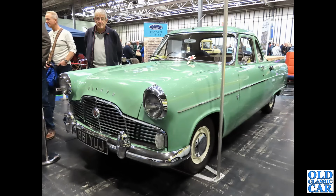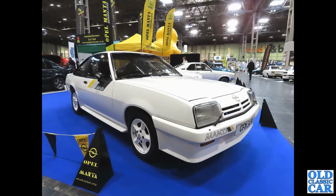And look at this. This is pretty rare, certainly here, perhaps not so in Australia, because this is a Ford Zephyr Ute. A utility, the Australian market pickup truck based on the six-cylinder Ford Zephyr. So presumably someone's imported this one at some point back to the UK. But what a treat to see that one here in Birmingham. And look at this, the Opel Manta, the i400 version of the Opel Manta. I remember having a ride in one of those in the early 1990s, and it did go very, very well indeed.